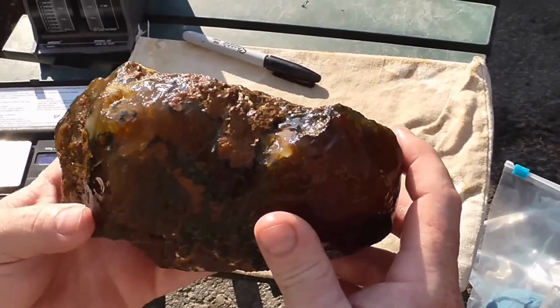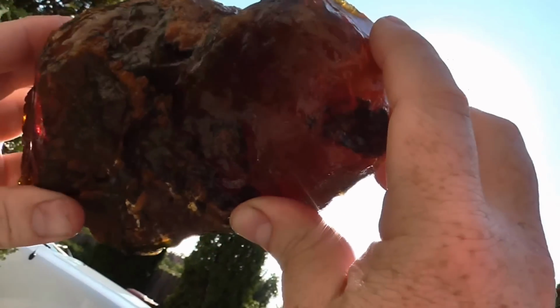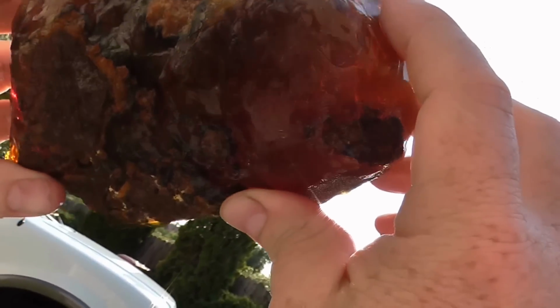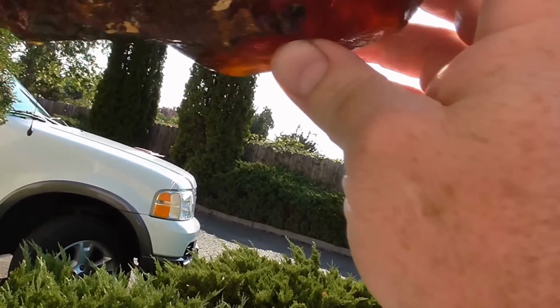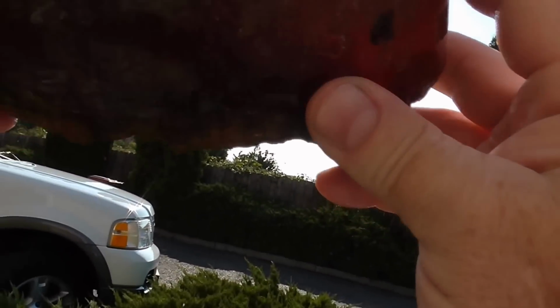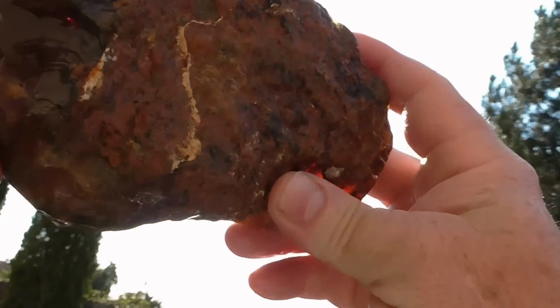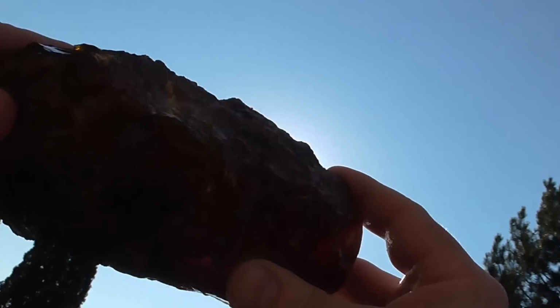A single opal, big as a football. A few little dendrites in it right here. Just watch this. Bam. How is that for a big old juicy piece of orange opal? Good Lord, look at that opal. Hey Steven, have you got a dop that big?